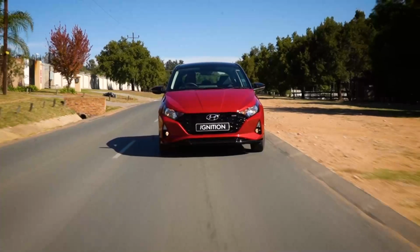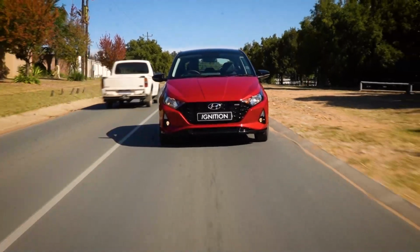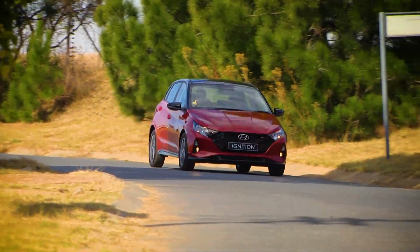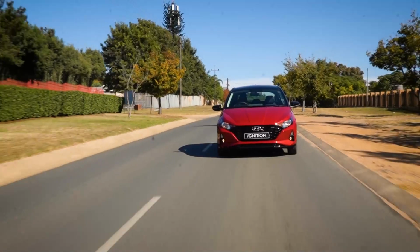In terms of power, I have got 90 kilowatts on offer and 172 Newton meters. And as you can see, this car is quite spirited in the way it drives. This engine does react quite well. In fact, in some instances, you almost feel like you've got too much torque because the car does slightly battle with traction when you put your foot flat. But for normal day-to-day driving, that torque actually comes in very handy because it always means that you've got enough shove when you are driving day-to-day.